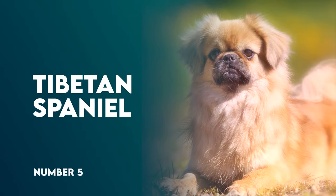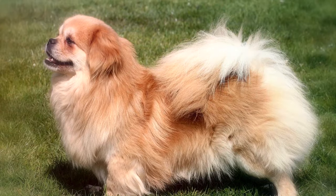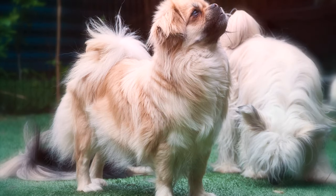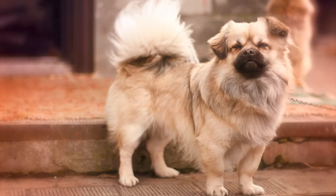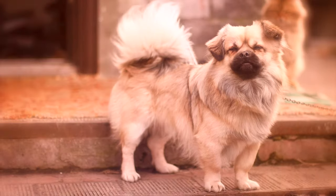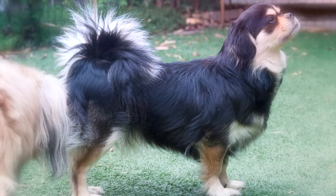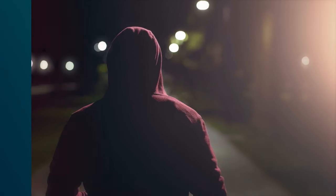And number 5, Tibetan Spaniel. The curious and frisky Tibetan Spaniel roamed the corridors of Tibetan monasteries. Tibetan Spaniels are well known for their lion's mane, a silky, flat coat around the neck. Tibbies always form a worshipful, strong bond with their masters. Called little lions, the Tibetan Spaniels were bred as lookout dogs and would inform the masters of any intruders.